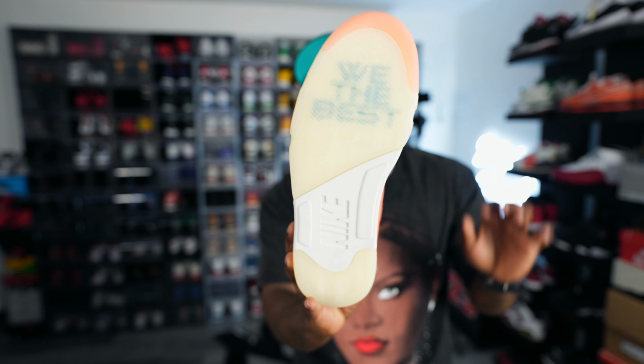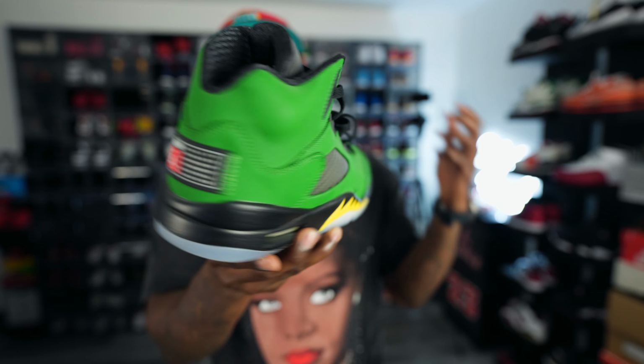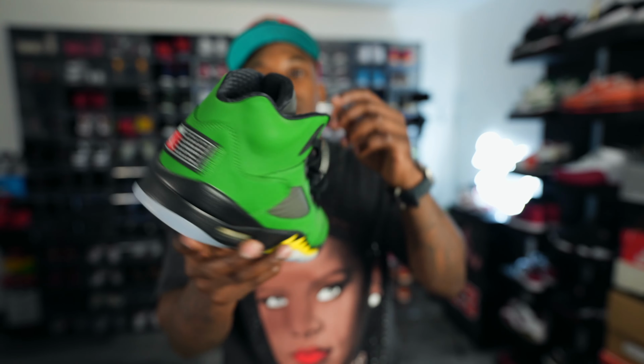Bro, these are cold, man. Can't tell me these ain't dope. And then another one of them ones like the UNCs. This is the Oregon Air Jordan 5s right here. You guys know the Oregon Ducks. You know they're all green with the yellow hits. The only thing we didn't get with this one is the duck logo on the tongue or on the heel.